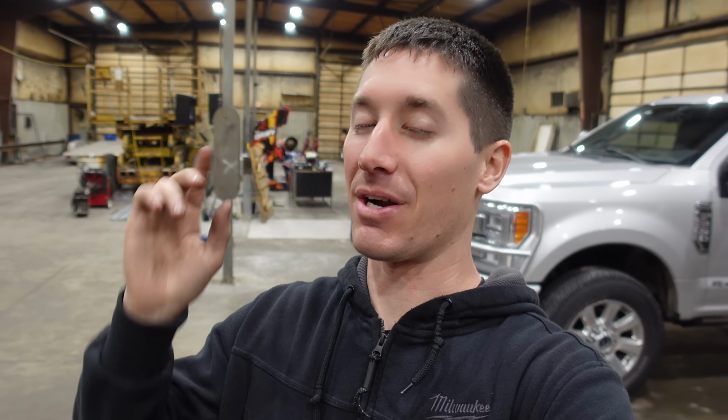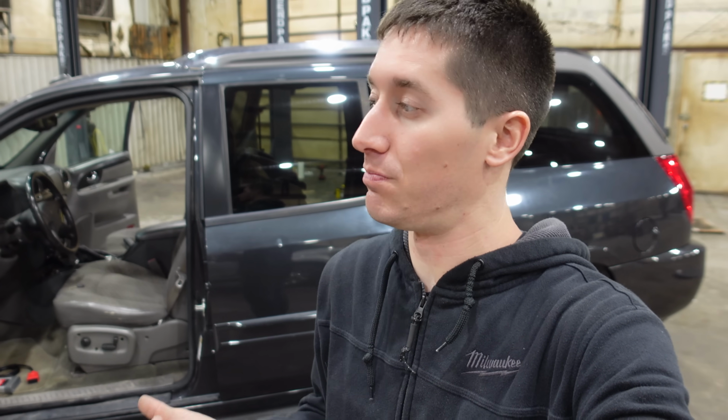Update on the Xterra. Apparently FedEx has just given up on everything. My transmission is still in Memphis, which it was guaranteed to be here like last Wednesday. And all my other packages, everything's just on hold. So if you wonder why we're just buying a new car, I had to work on something.